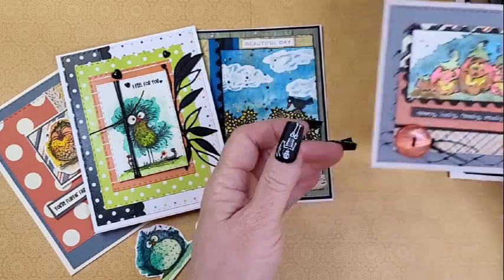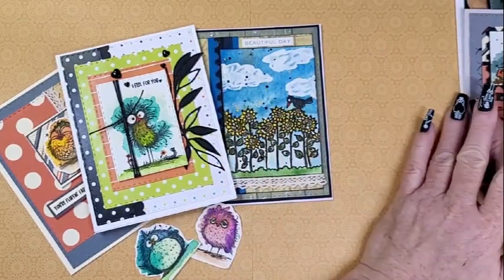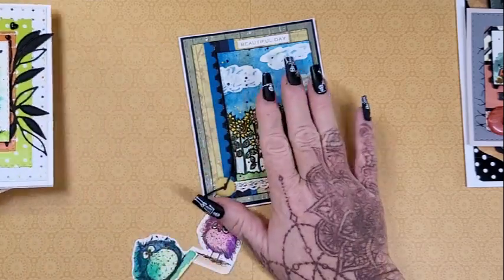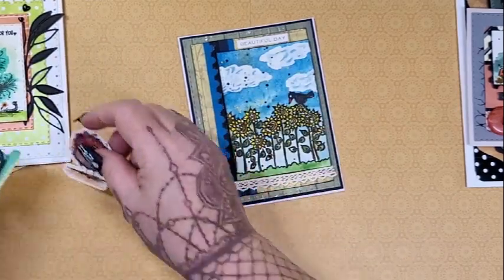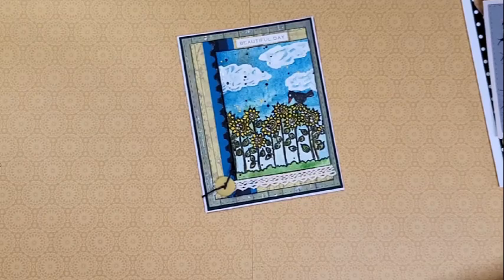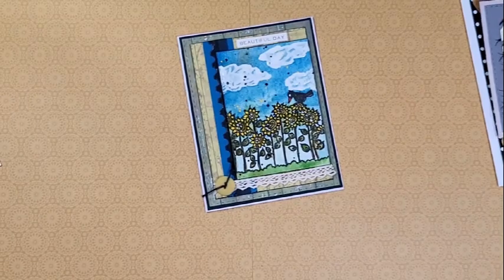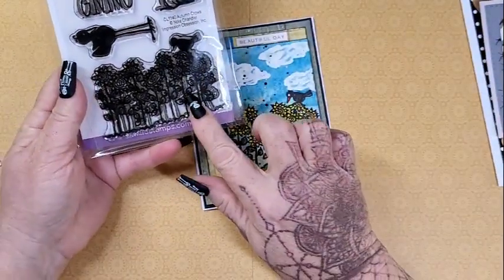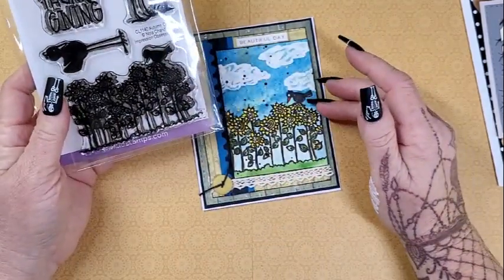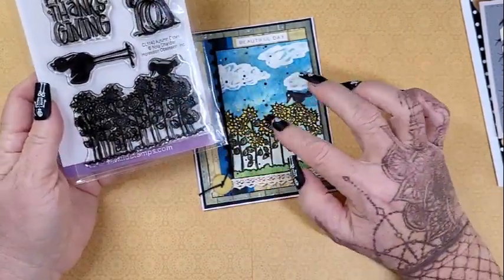Now these are stamps by Judith. These are Unity stamps, and then this one is Impression Obsession. So we'll scoot those out of the way, and we will look first at the Impression Obsession card. This was created with this image, and I'm sorry that it looks like that. It's off center and it's black because it was used, but this is the stamp.